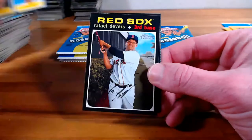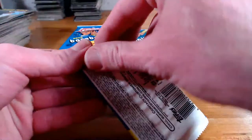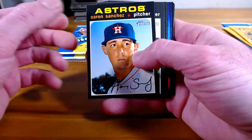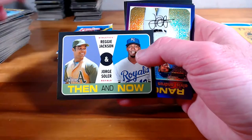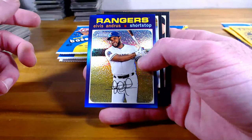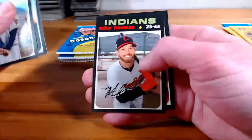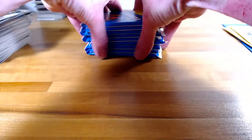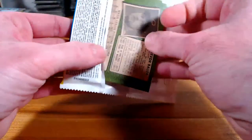RBI leaders, Jose Abreu, Devers, Shane Greene, Brandon Woodruff. Aaron Sanchez, Raisel Iglesias, Mark Canha, Then and Now, Reggie Jackson, Jorge Soler, that'll go to Oakland. There's Andrus. Purple, there's Machado, Nick Ahmed, Mike Freeman, Alex Dickerson. Nine left. Still hoping for a variation. Again, in the hot box, anything could happen, I guess.